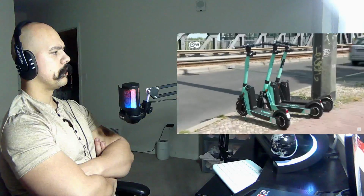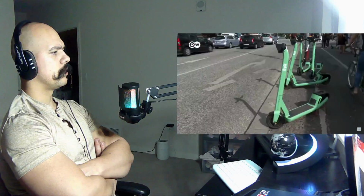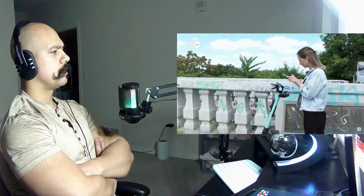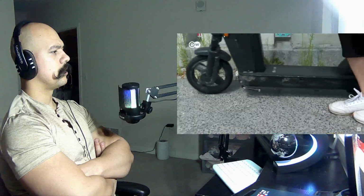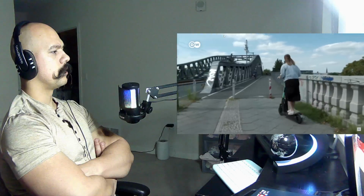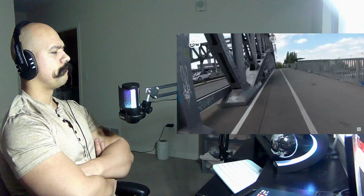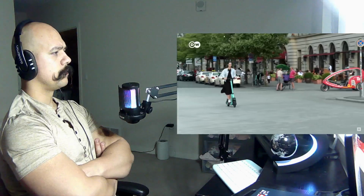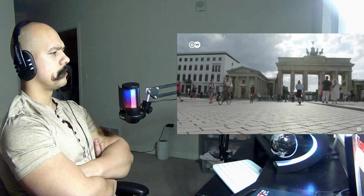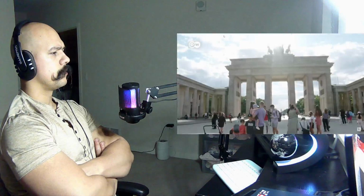So I have a lot to cover, but I won't be doing it on foot. You can find these kinds of scooters on every corner nowadays. You just need an app. And off we go. My first stop is Brandenburg Gate. It's definitely Berlin's most famous monument and a symbol for freedom.